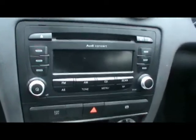Audi CD radio with auxiliary input. Digital dual zone climate control. DSG automatic gearbox.